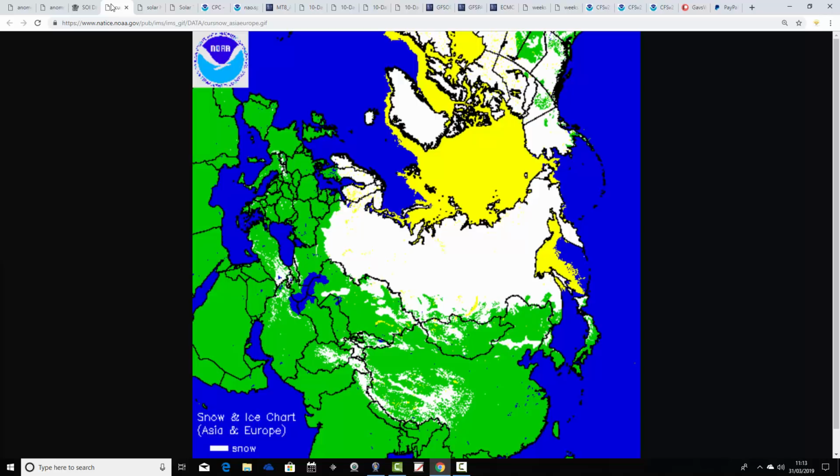This is from the National Ice Centre, part of NOAA. So we're just beginning to pull the snow cover back from Western Russia now. So that, of course, is the border between Russia and Europe, just there. Last week, the whole of Russia, even to the western border, was covered with snow. But you can see it's just beginning to pull back now, that snow line, just starting to pull back from the far west of Russia. Nevertheless, most parts of Russia are still covered with snow.